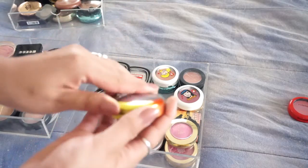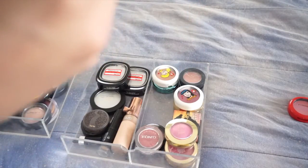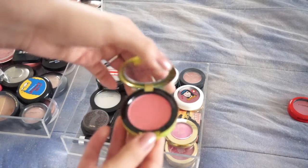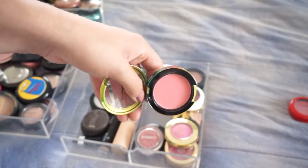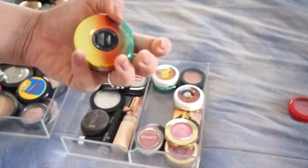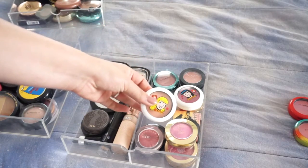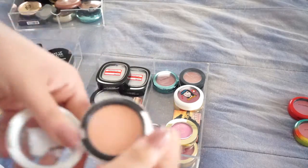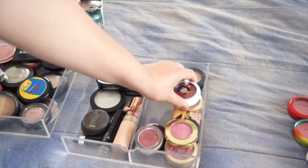But I'm obviously keeping it. Here is, what was this from? This was from a last year summer blush collection from MAC, I think. And this is in the shade Hypness. Keeping it. My Betty blush from MAC, which is the Archie collection. Keeping that for sure. Definitely love that blush a lot.